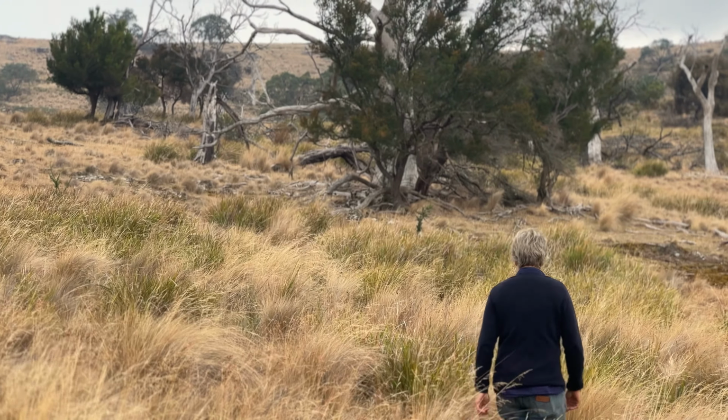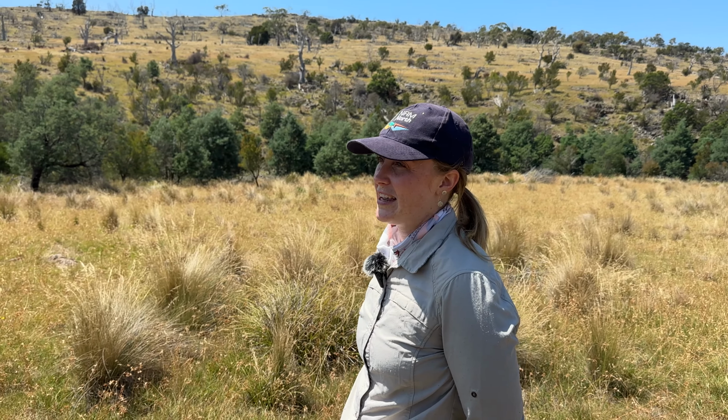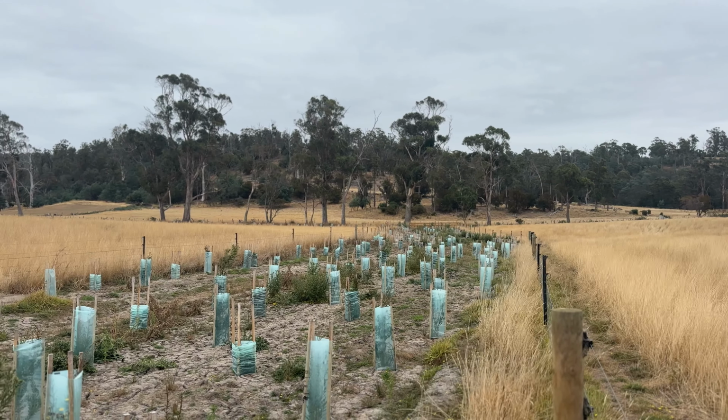NRM North will be working with private landholders in the Midlands to undertake ecological burning of the grasslands, funding weed control in high threat areas, fencing for stock management and revegetating areas adjacent to woodlands as well. The project's jointly funded by the Australian Government under the Saving Native Species and Natural Heritage Trust projects.